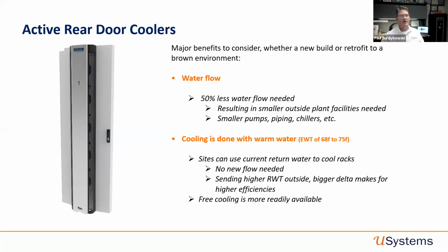You can send the higher water temperature outside, so you have a bigger delta T, of course, which makes your outside plant run more efficiently. And the biggest benefit of this is free cooling, right? So a lot of environments don't even need chillers anymore, just free cooling in regards to the rear door cooler using warm water. Next slide.